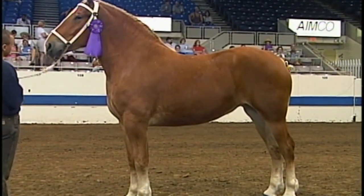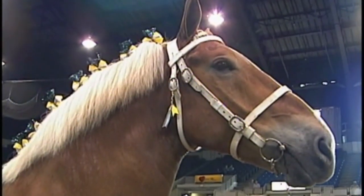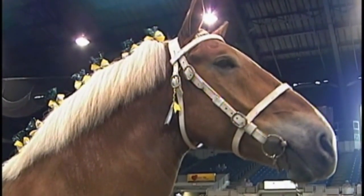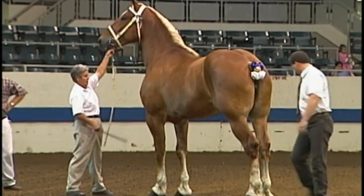In America, its color is usually chestnut, sorrel, or roan, with a white or blonde mane, tail, and points. Its weight averages between 1,600 and 1,800 pounds. Some stallions exceed 2,000 pounds.